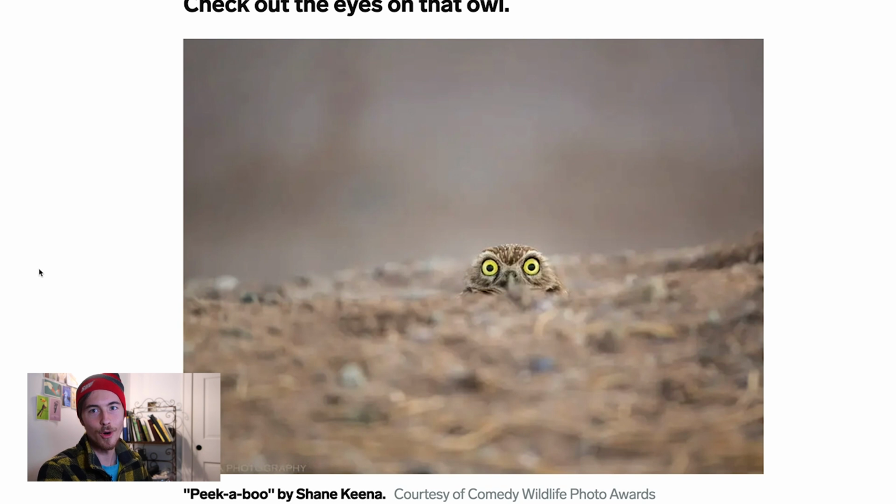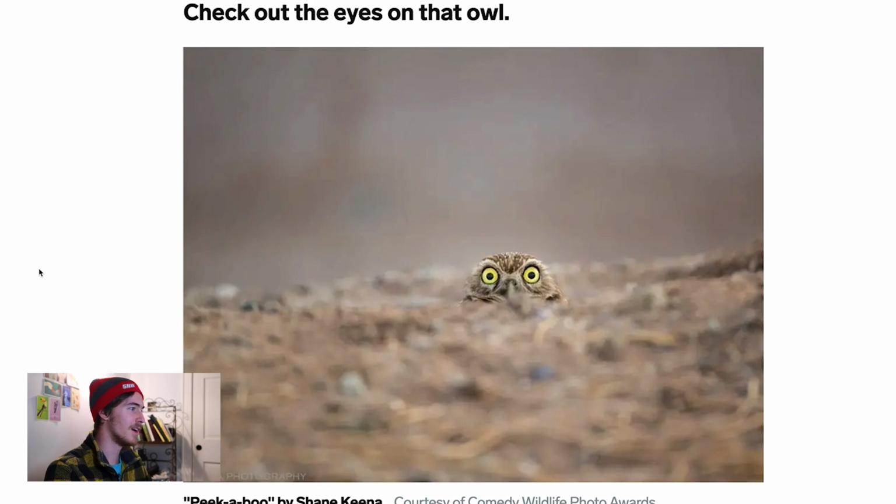As I see more and more really cool wildlife photos, I'm going to try to move on a little bit faster. Peekaboo. I love owls. Owls are my favorite. Look at that. It's a burrowing owl by Shane Keena. That's beautiful. He's poking out, showing a little personality, looking out.